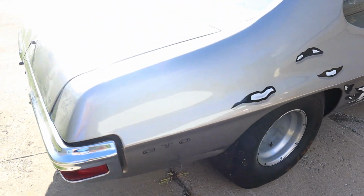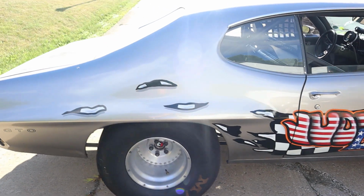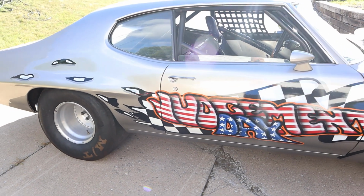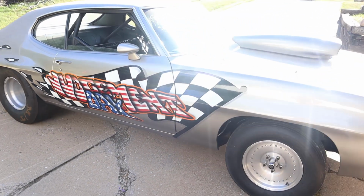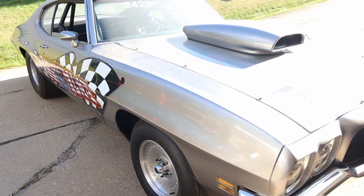This car was raced for how long? I don't know how long it's been raced. I know it's been a race car for a very long time. It's a cool car, too. This thing is a back half car. It's got a Ford 9-inch fab 9-inch under it with ladder bar suspension. It's got a full cage in it. I think it'll cert for 850.